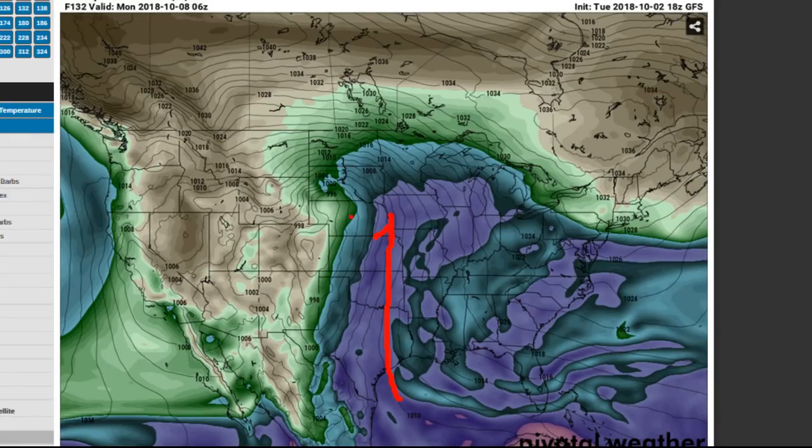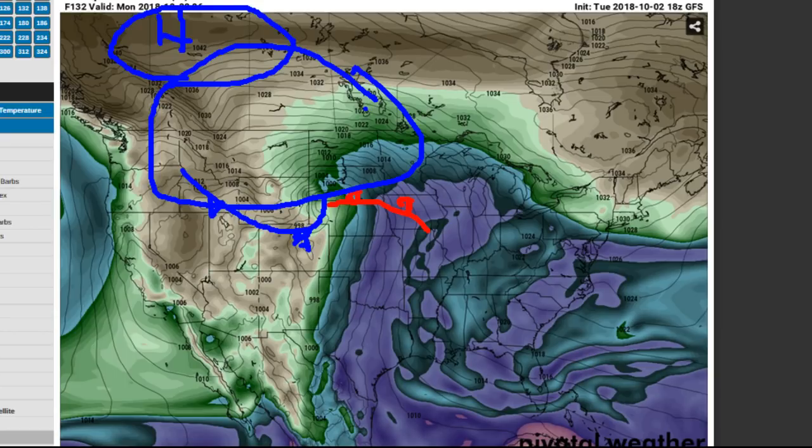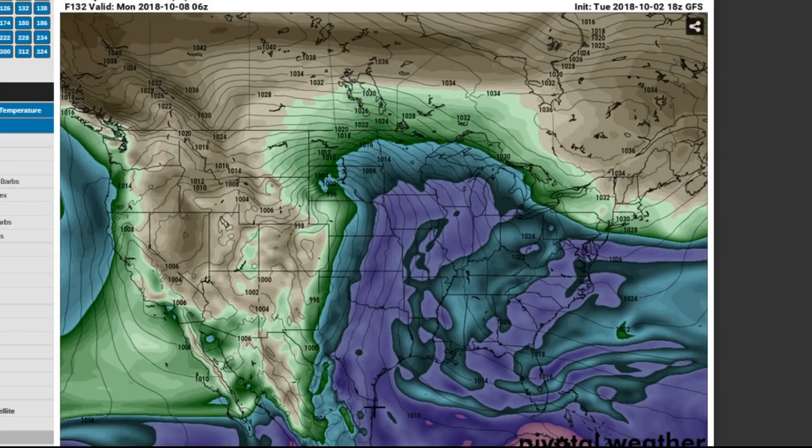Everything surges north. Very deep system coming together in Nebraska on Monday. There's what the fronts look like. Okay, so this is the next system coming together. This is being driven by a 1040 millibar high way up here in Alberta. So this has the potential to be pretty strong. Next weekend is going to be pretty interesting. And you can see it looks like the low-level jet is cranked up there.